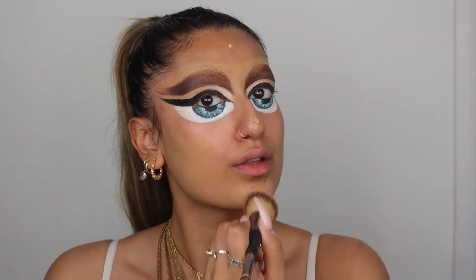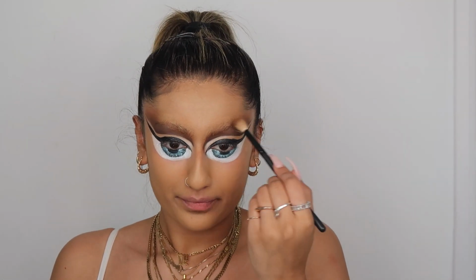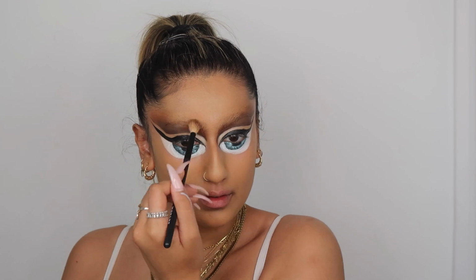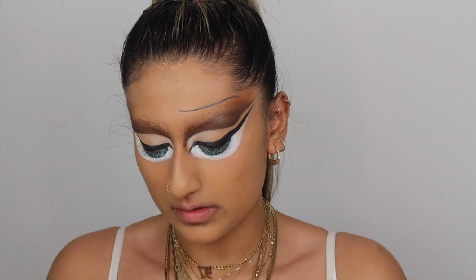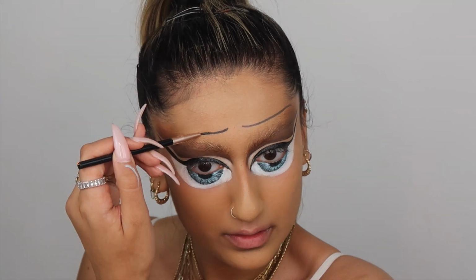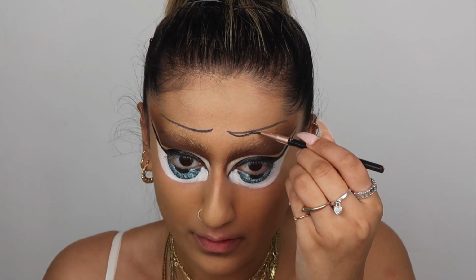Now this is just foundation. I used the same Smashbox Studio Skin foundation in 3.02, and here I am just fading the eyeshadow in the fake crease of the eye that we're creating and drawing on the fake brows.